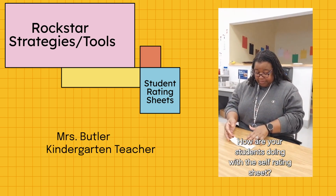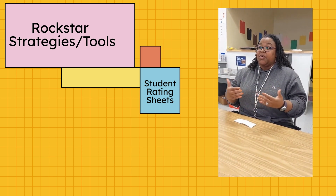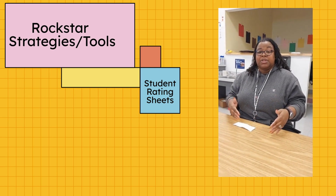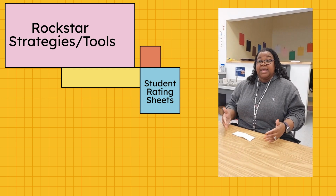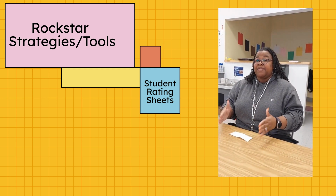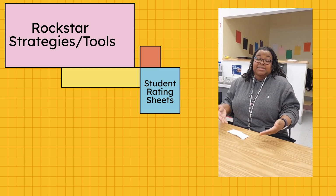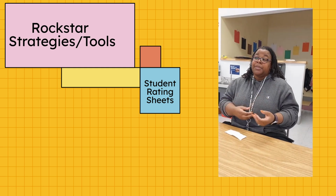I'll say the students are very receptive to rating themselves, especially in math, when they know that they're using manipulatives, they understand how the activities are supposed to go. So as they're working with the manipulatives in that station, they're deciding at the end, did I use the manipulatives the right way? Did I understand that I'm supposed to roll a number cube and count or take away or add? And if they can say that they've done that successfully, then they can circle the smiley face because they know they've done strong work.